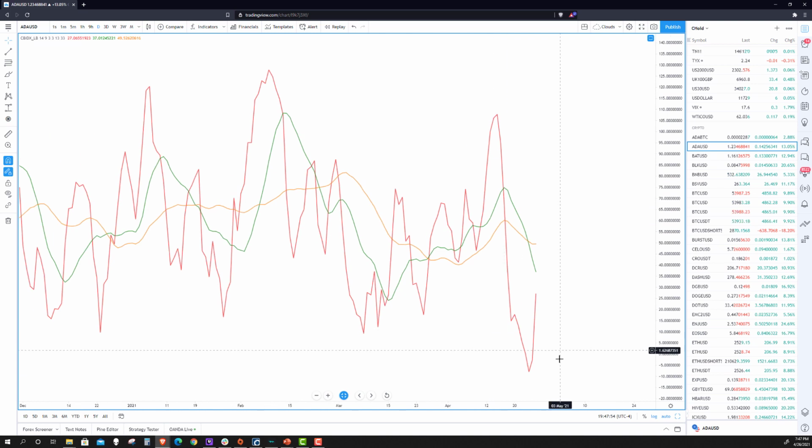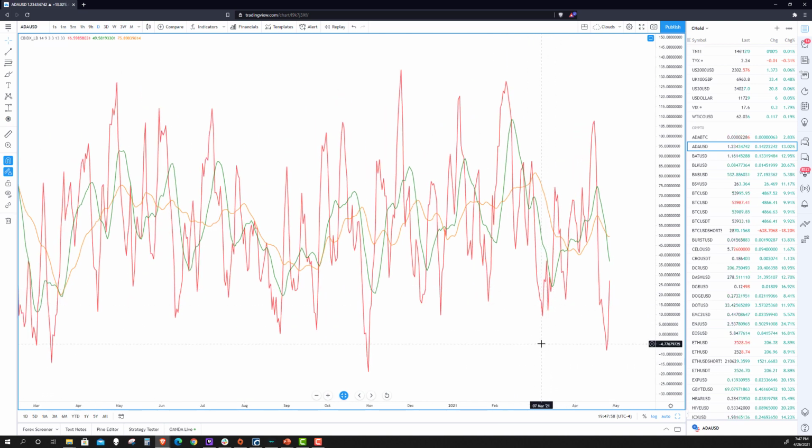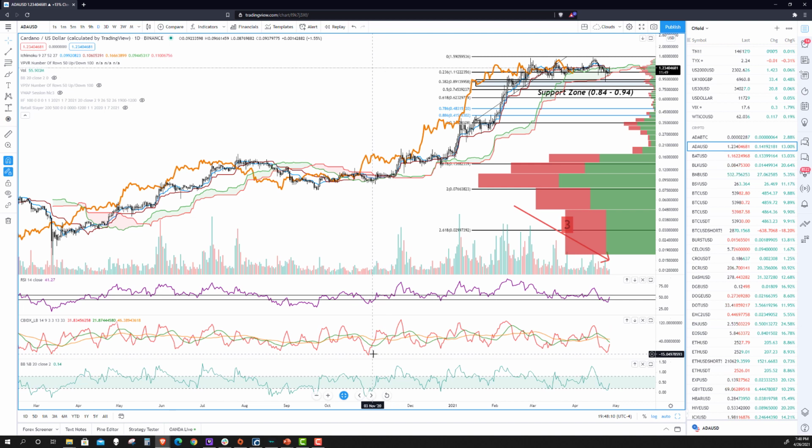However, looking at the composite index is a little bit different, because the composite index created a pretty big dip down here. The trough in the composite index got all the way down to -8, which is the lowest it's been since October 31st.